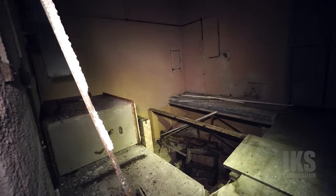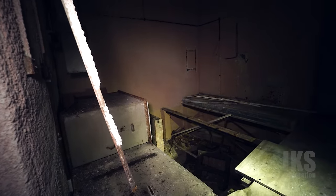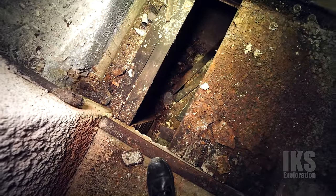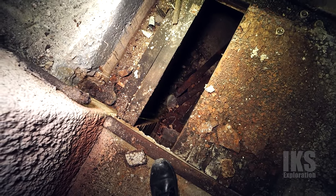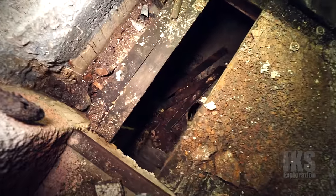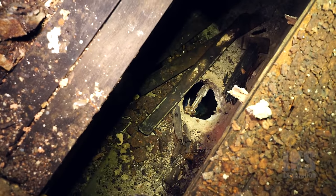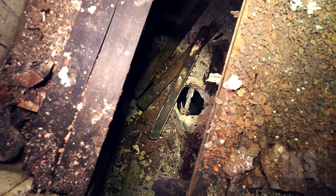So you've got another section here, which was something else. This is original teak floor here that's basically rotted. It goes right down. Oh, look, someone's gone through there. You have to go over there. Oh, yeah. Is that a sump? Wow.